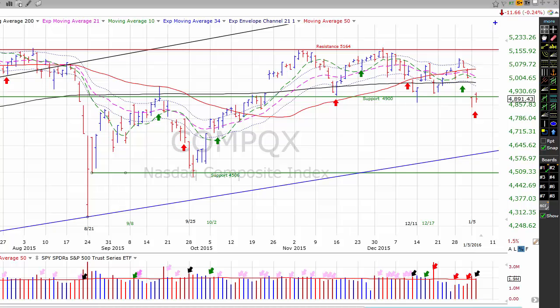Okay, the Nasdaq Composite yesterday was down 11.66 points, or just under 0.25%. We closed at 4,891, but importantly, we failed at this level of support resistance in the 4,900 area. This actually is acting as resistance right now. It has been support. Notice how we closed below that level. That's a concern for the bulls. Trading volume yesterday was below the prior day.